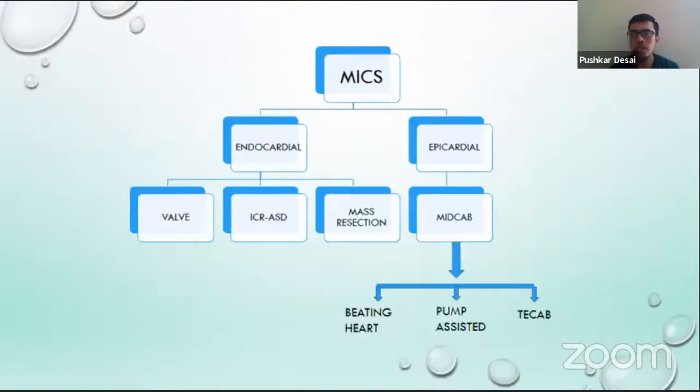I would like to talk about the classification of minimally invasive cardiac surgery first. It is classified into epicardial and endocardial surgeries. Epicardial means the chambers are not open. It involves MIDCAB, minimally invasive direct coronary artery bypass surgery, which can be done in 3 ways: beating heart surgery, pump assisted beating heart surgery, or totally endoscopic, that is robotic cardiac surgery, CABG.